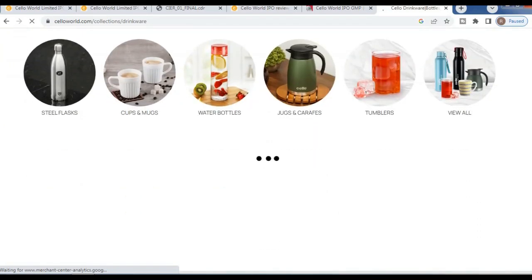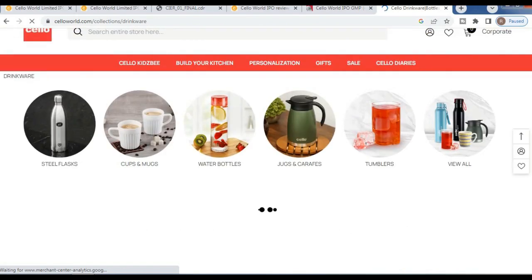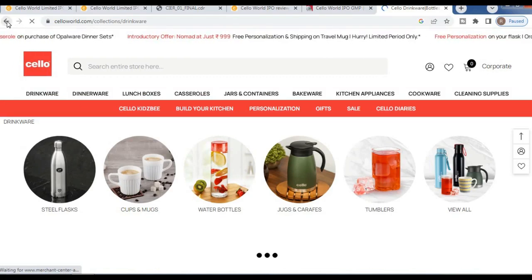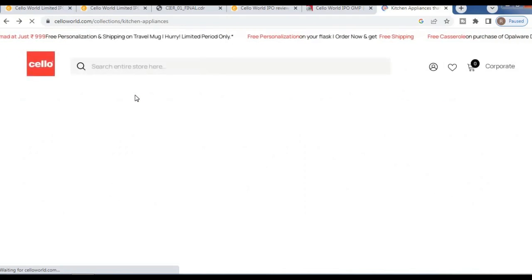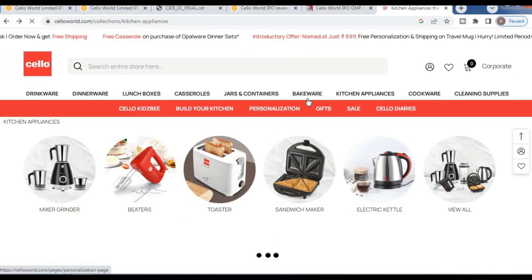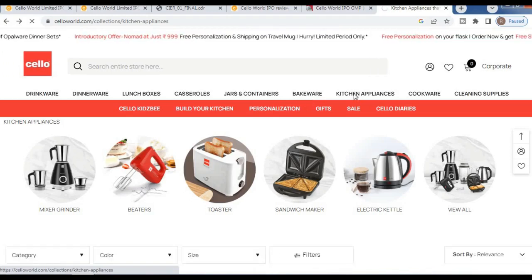They manufacture dinnerware sets, stainless steel sets, lunch boxes, plastic lunch boxes, insulated lunch boxes, steel lunch boxes, and casserole sets, and jars and containers, glass jars, and bakeware sets, then kitchen appliances. They manufacture mixer grinders, beaters, toasters, sandwich makers, electric kettles, different products.